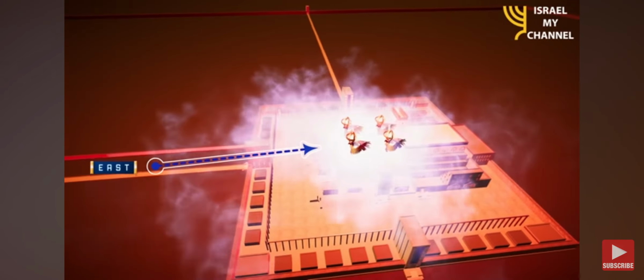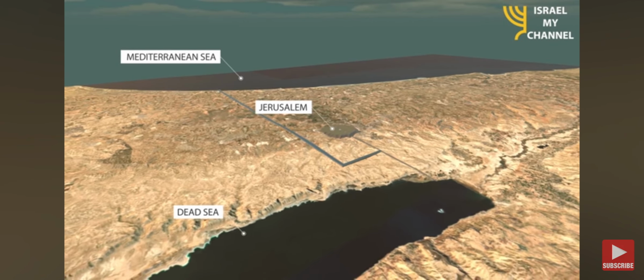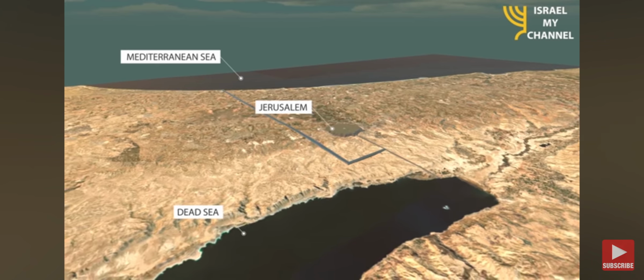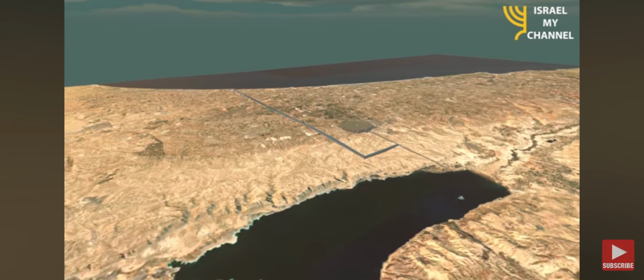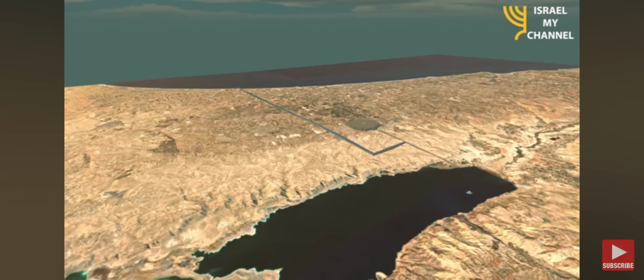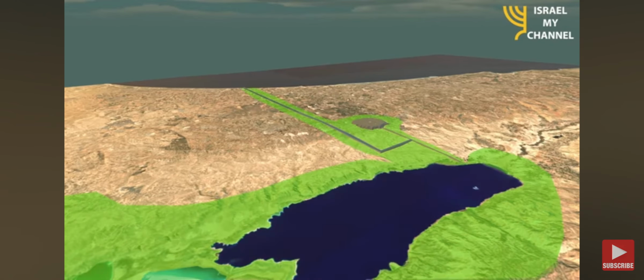And remember the river going through the Mount of Olives into the Dead Sea? This is when it's going to happen. And it's going to transform the whole region into something amazing. There will be life coming out from Jerusalem through a river that will be transforming everything to life. An amazing future, isn't it?